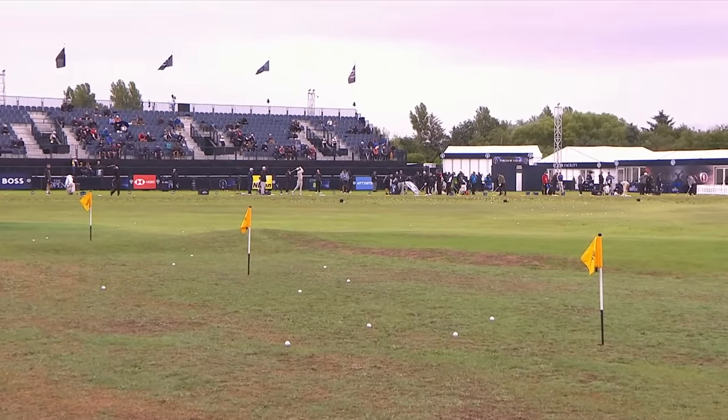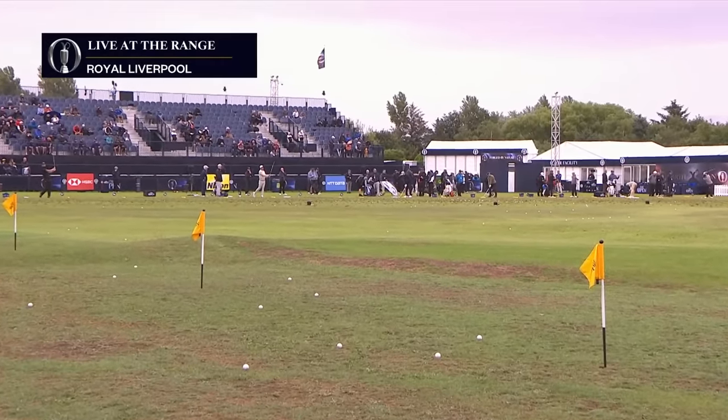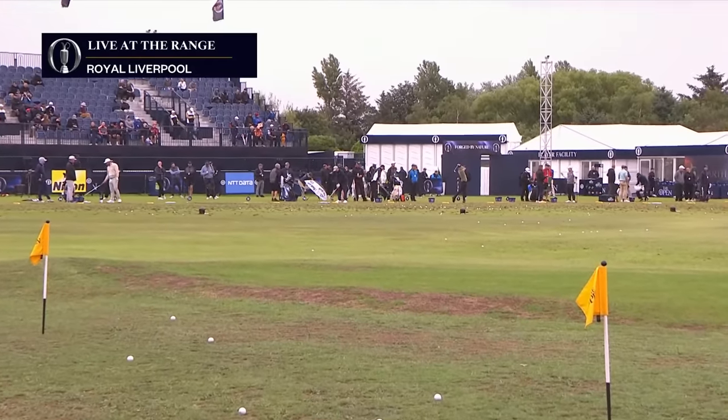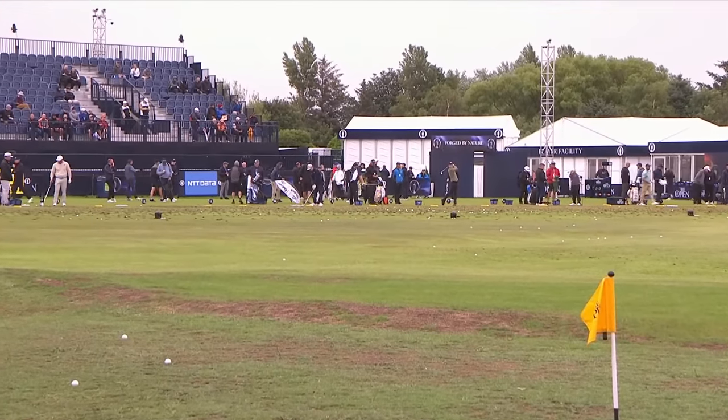Scenes from the driving range. All day long they've been at it. Bryson DeChambeau is there, just on the left.